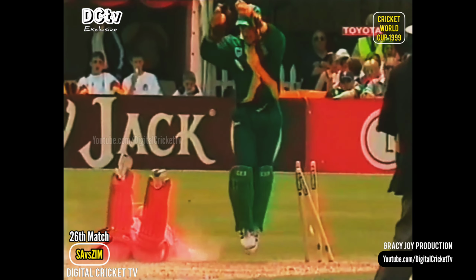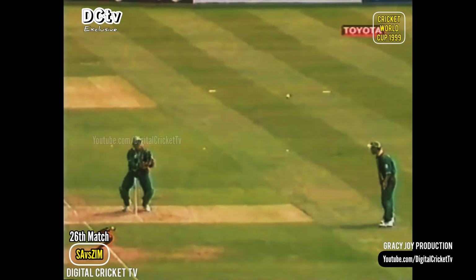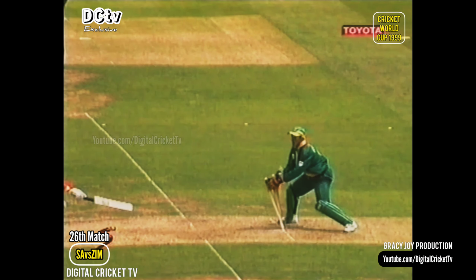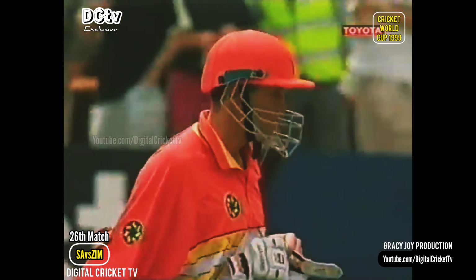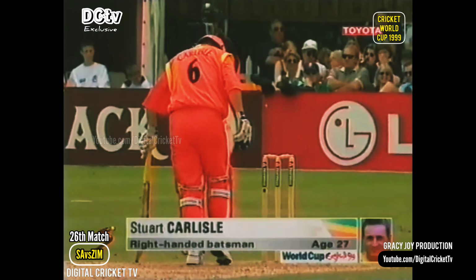Tremendous piece of fielding. Shaun Pollock's throw absolutely direct from the boundary. The ball was in his hands only for a short time. Flat throw from the fence, and look at this, right to the side of the stumps. Very little work for the keeper to do. Andy Flower well short. It's 186 for five. Stuart Carlisle, the new man for Zimbabwe.